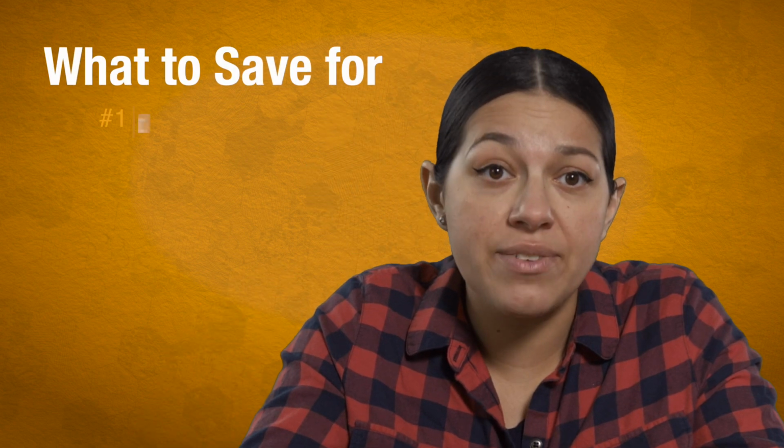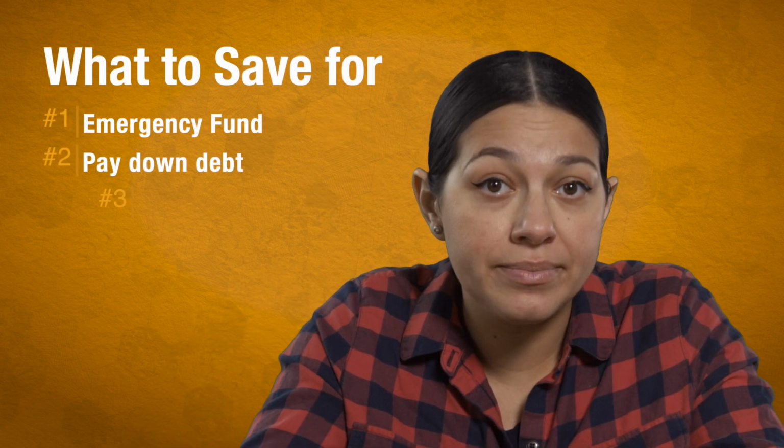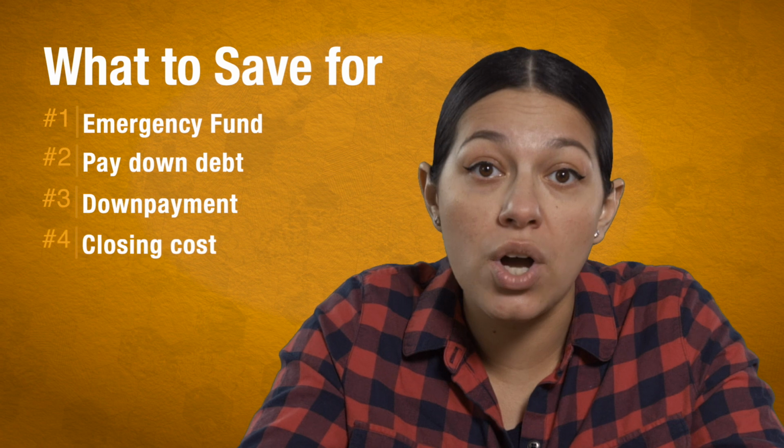When thinking about how much you can afford for a down payment, make sure to set aside some money to cover these expenses too. So remember, when buying a home, you're saving for an emergency fund, paying down debt, your down payment, closing costs, and moving expenses. Creating a savings action plan for all of these costs is what our housing counselors are here for.